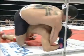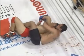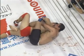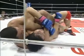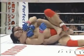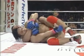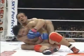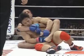Minowa giving up his back again. I guess he feels that the choke isn't that dangerous from that position. He's been able to defend it for a while. Trying to break that figure four again is Minowa, using that elbow, but it's on the knee, so it's not going to be that effective there. Grabbing that ankle is not a good idea because it opens him up for the choke. He's not defending the choke anymore when he's grabbing the ankle.